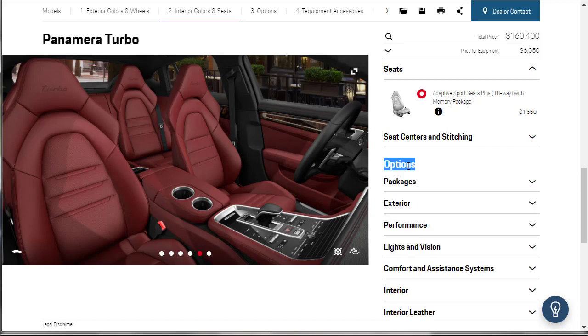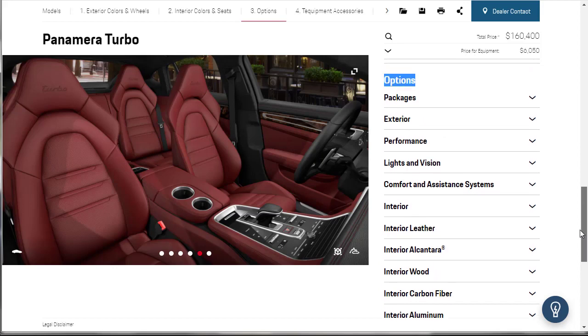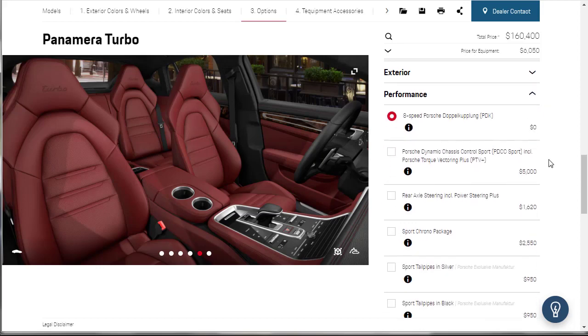Let's move on to options, though. And so for options, we've got quite a few. You know, this is Porsche, after all. So we got packages, exterior, performance. I want to jump right to performance. What are they talking about here? So they got the 8-speed transmission. Yeah, got that. They got the Porsche Dynamic Chassis Control and the torque vectoring. We talked about that. That's a $5,000 upgrade.